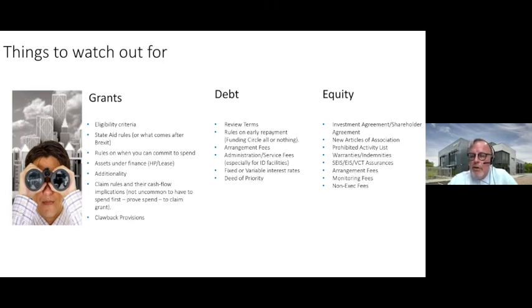You can get advanced assurance for some of the tax schemes. I put here the seed enterprise investment scheme, the enterprise investment scheme, and the venture capital trust scheme. These are three common means through which equity is raised with a tax advantage to the investor.